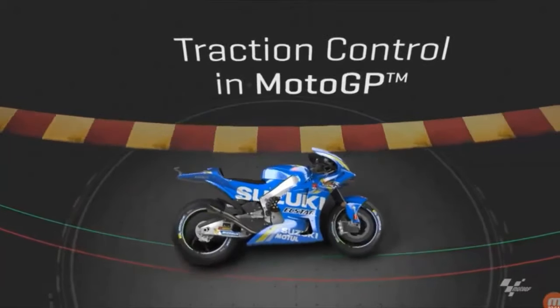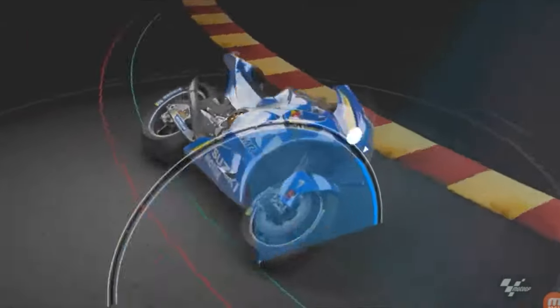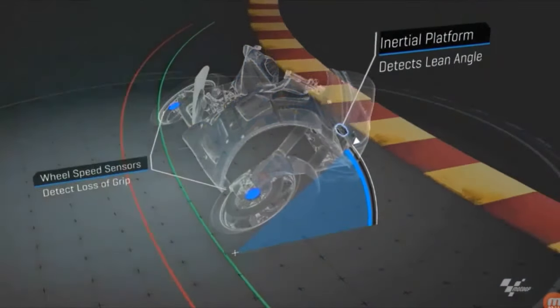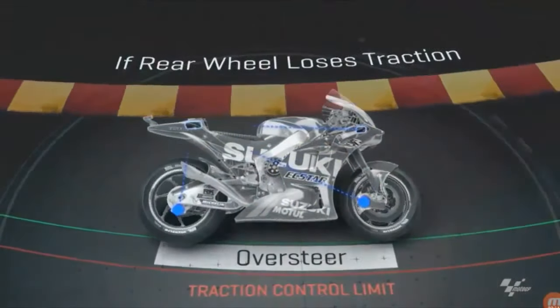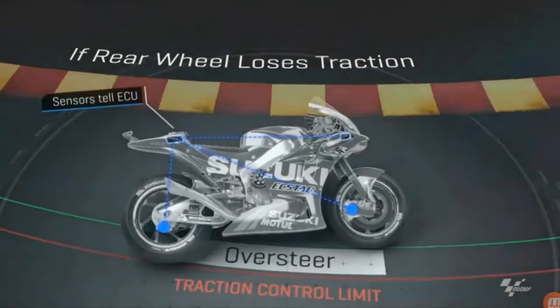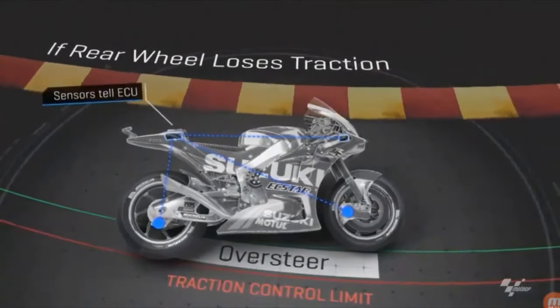As much grip as possible, whilst preventing oversteer and high siding. The inertial platform in the IMU detects the lean angle, while sensors in the wheels detect the amount of wheel spin, indicating how much grip the tyres have and how much contact there is with the track. If the rear wheel loses traction, meaning the grip drops and the wheel starts spinning faster than the front one, the back wheel can swing out wide, causing oversteer.